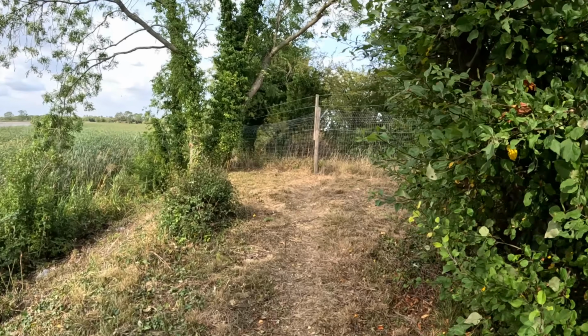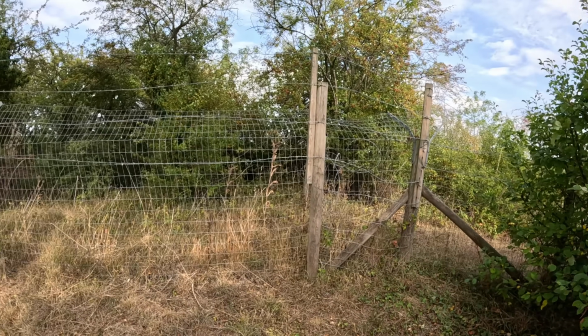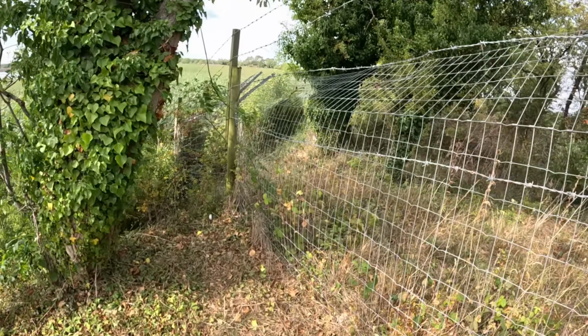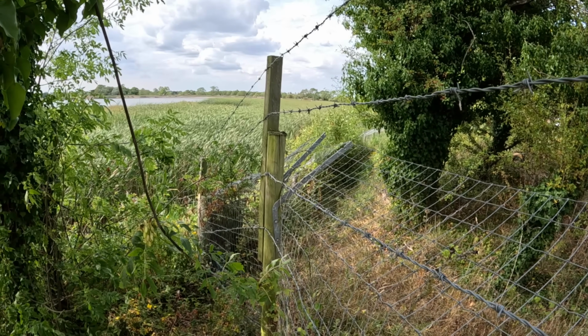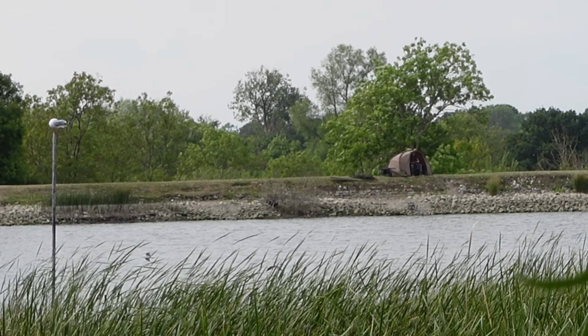I've got some exceptionally bad news. I can now see a fence across the path. I think that is the end of my walk. Yep, nearly there, but it's looking as though that's it. Fenced in. Sorry about that, everyone. In the long distance, you can see the fishing tent where I started from. So with the fence behind me, it's time to set back.